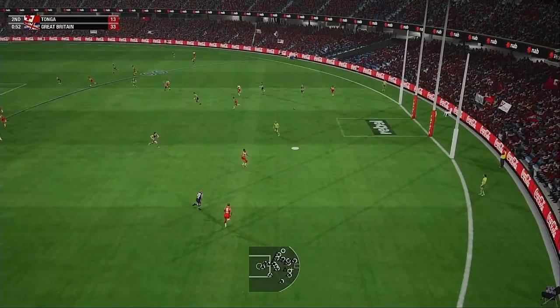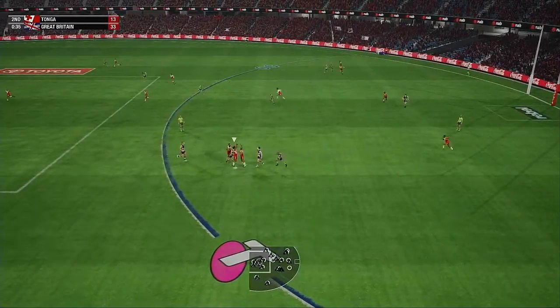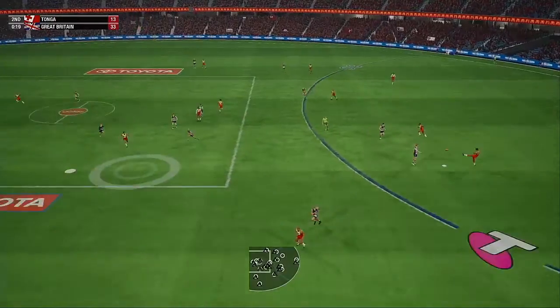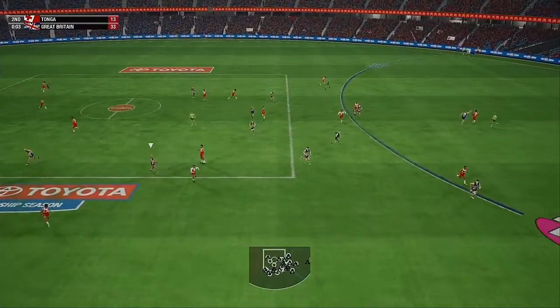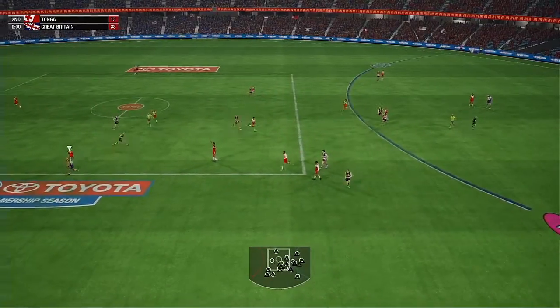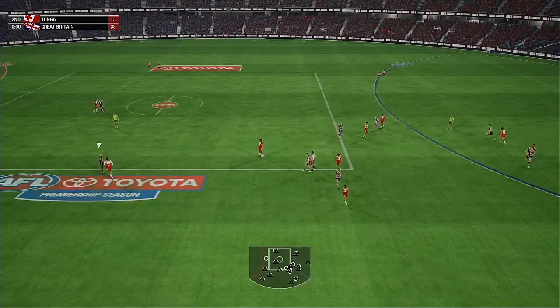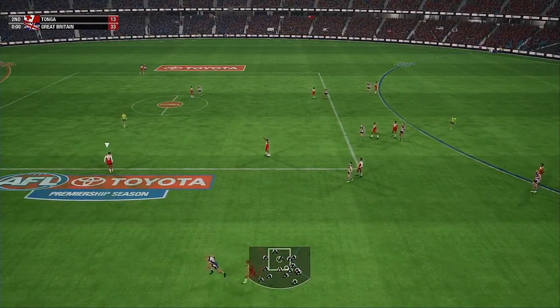Got boot to ball. The mark has been taken. Steady hands there as he holds that one. Chose to kick it. Intercepts the ball well. A good second term. See the scores. Great Britain 33 and the home team 13. Great Britain will go into the rooms at halftime with plenty of confidence and back themselves for the second half.